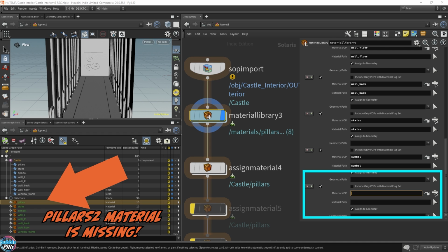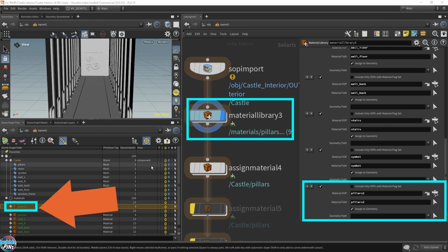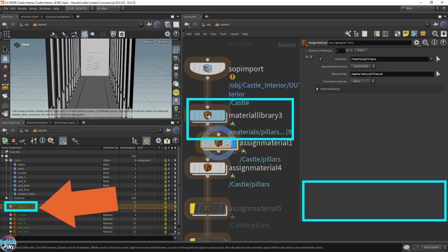Only Pillars 1, just because I had that before. I had that working. Tell Houdini that it exists. And you can see it will appear. And what we're going to do is click this and drag it to pillars. That's the mesh component. So that's our geometry. And you can see that it'll automatically create a new assigned material node for us.